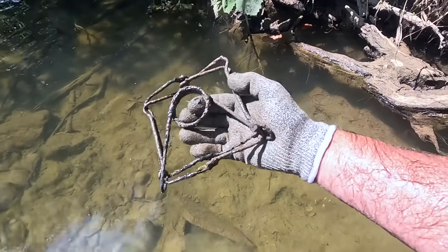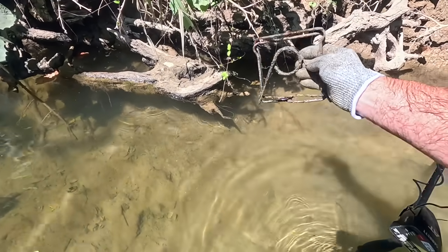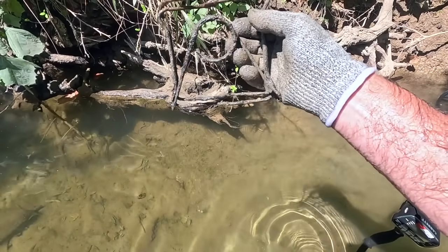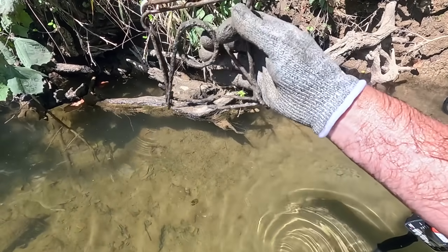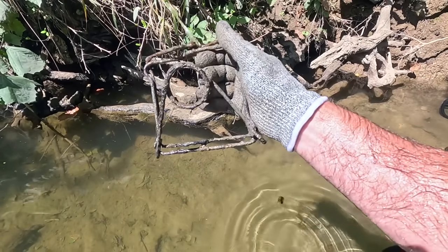This is the kind of trap you would set up against a hole in the bank where they go up in there, and when they'd swim through it, it would close shut on them and squeeze them to death, and, well, hopefully drown them pretty quick, but that didn't always happen.